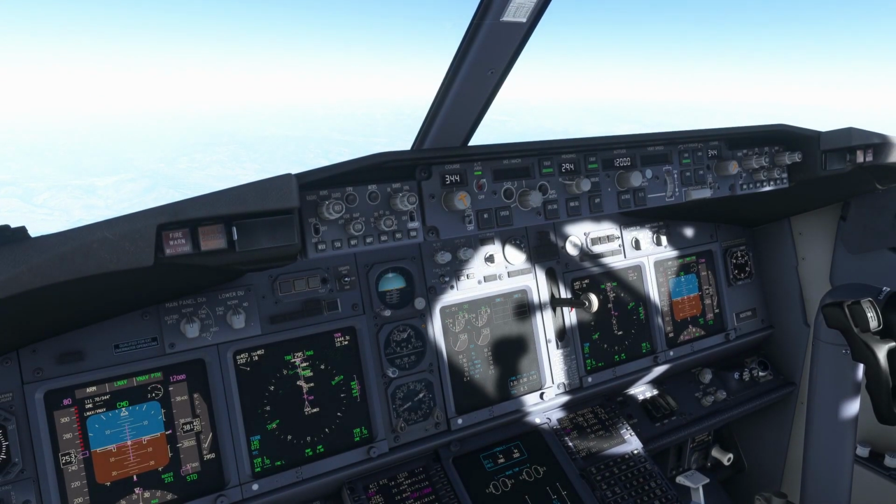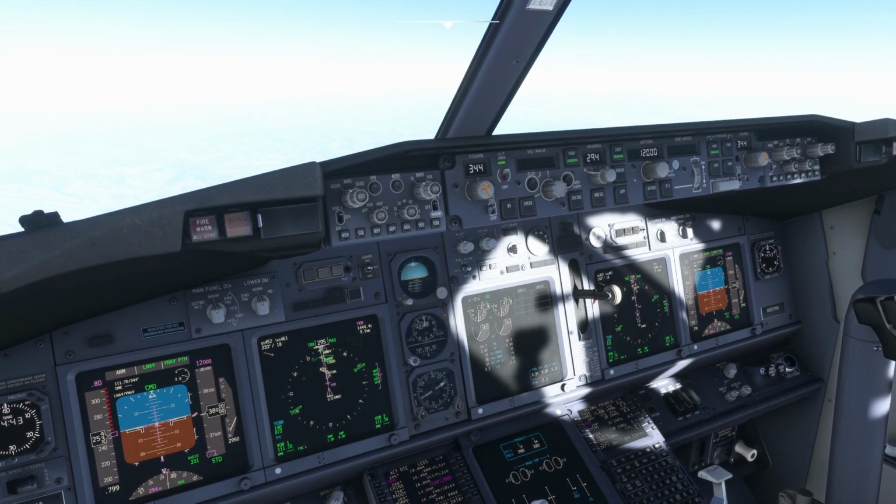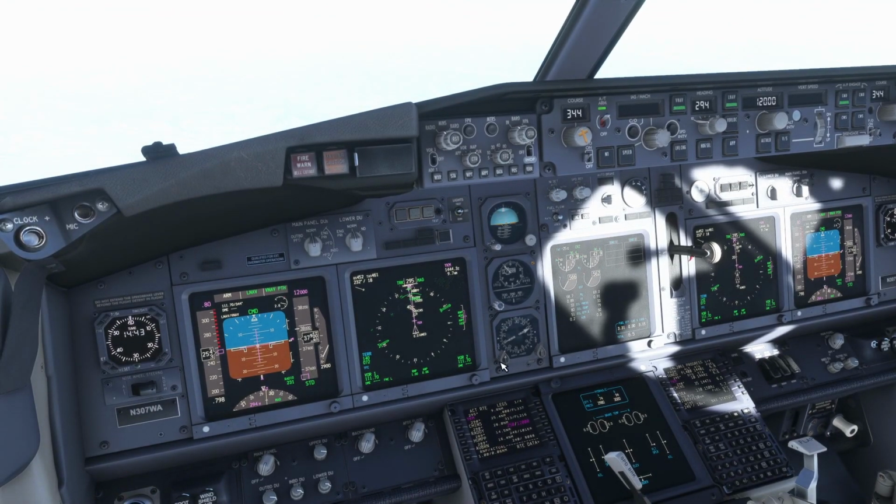I'm a GA guy. It's a little complicated for me. I don't remember what it's called. You can also swap this out for 2 other options. I like the old school analog.